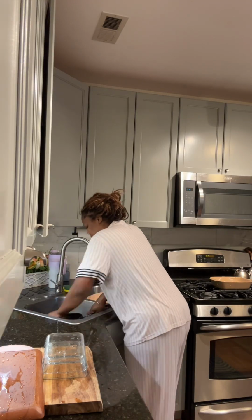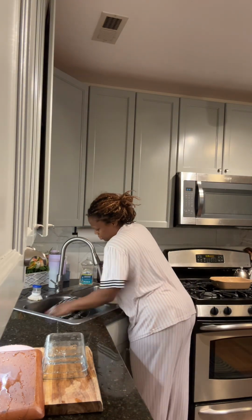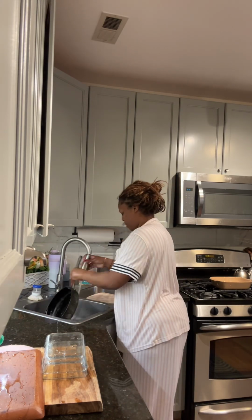When I'm home in the morning by myself, that's when I choose to clean the kitchen. And like I said, I enjoy it. That's my meditation time. So I don't mind it at all.